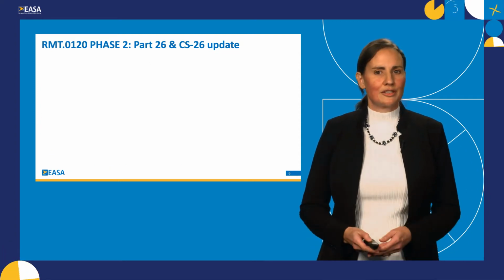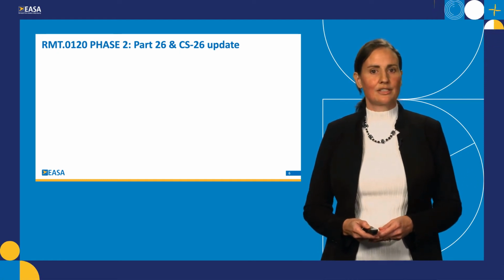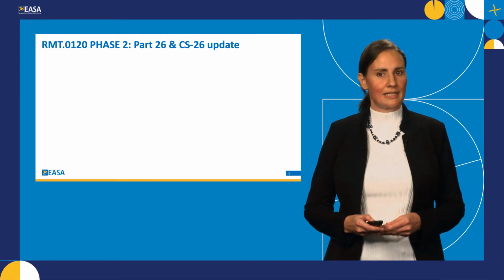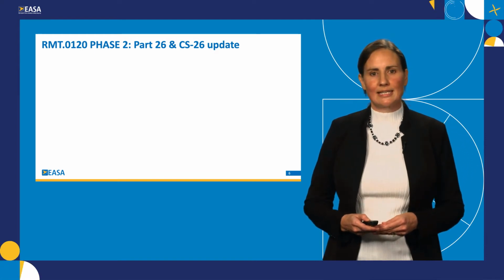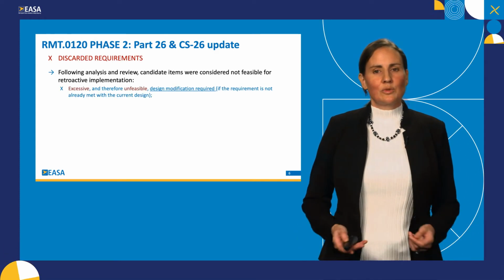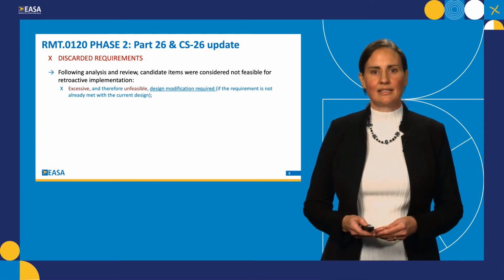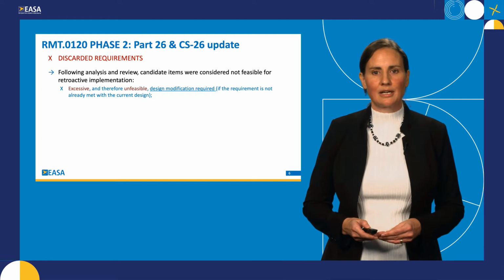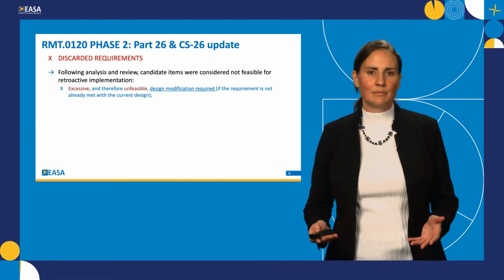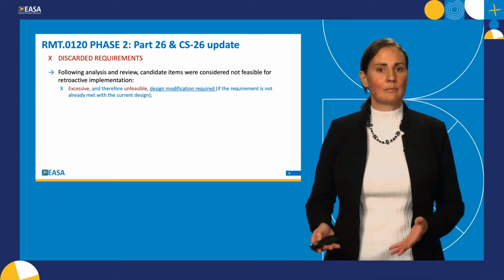So together with the working group, the candidate requirements from Phase 1 were reviewed in detail to determine which requirements are not considered feasible to justify their applicability for retroactive implementation. One group of requirements was discarded as the amount of redesign or reconfiguration necessary for those rotorcraft not already compliant renders the retroactive application of these requirements unfeasible or excessive. An example of this is the underwater exit minimum size.